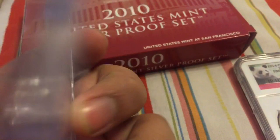But essentially, the Libertads have an unlimited mintage. So I like the same concept being applied to the wedge-tailed, because that provides a possibility of having key dates within the series.